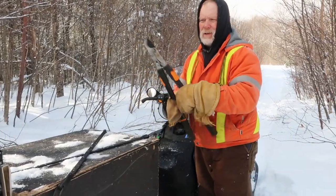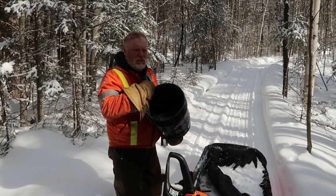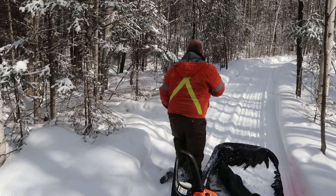Away I go again. Here are scraps from when I'm doing up my beavers. There's always scrap fat and pieces of beaver, so I just throw them on the trail.